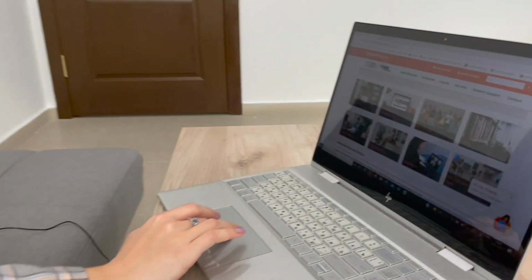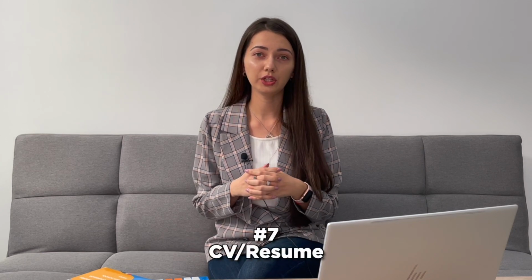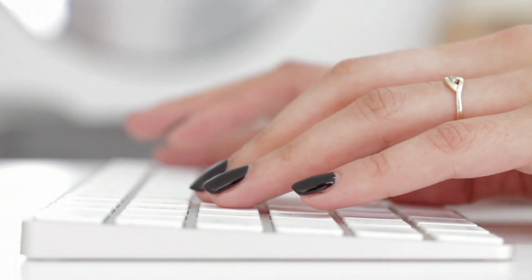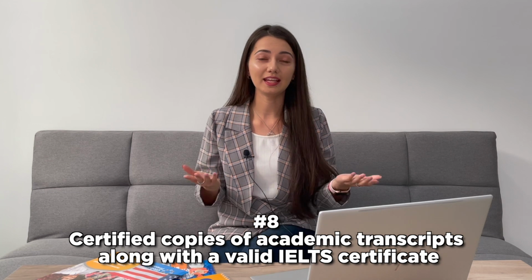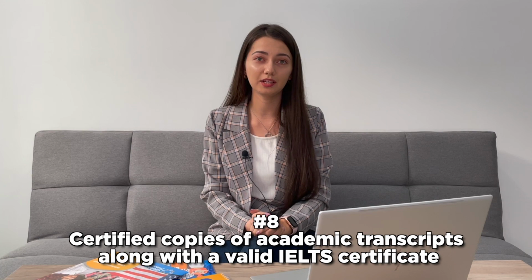such as, for example, a vehicle that is registered under your name, or a property if you do have it. Along with your previous documents, please attach a copy of your parents' passports and their marriage certificate. Another thing that you will need to attach is your CV or resume, where you can include all the working experience that you obtained before, along with your skills and achievements. Moreover, certified copies of academic transcripts, along with your valid IELTS certificate or any other certificates that can prove your English language proficiency, need to be attached as well.